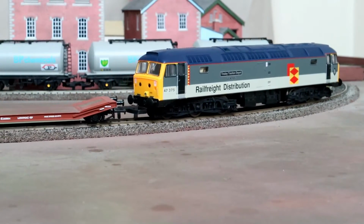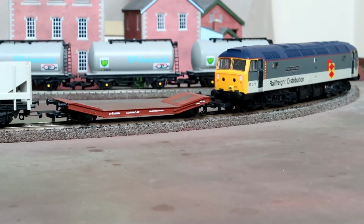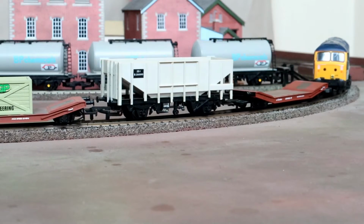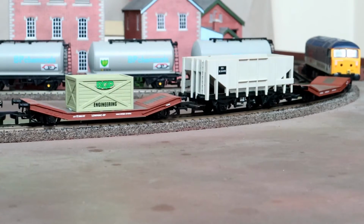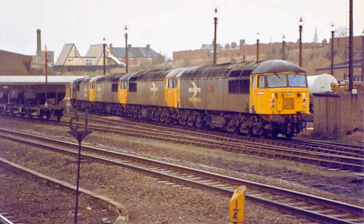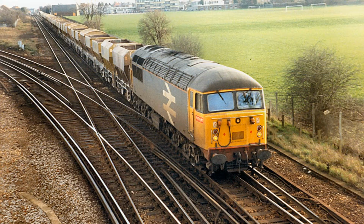Near the end of 1974, BR invited tenders to build a new Co-Co Type 5 diesel locomotive, and eventually awarded this contract to Brush for 60 such locomotives, 30 of which would be built in Romania, the remaining 30 at BREL Doncaster. Class 56001 arrived in England in 1976.